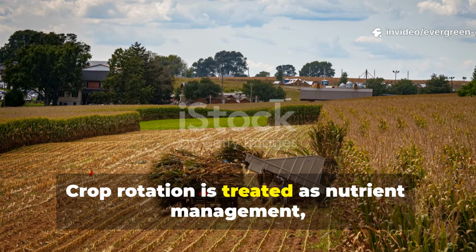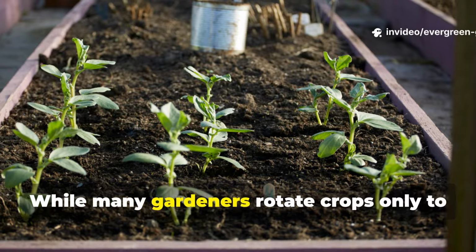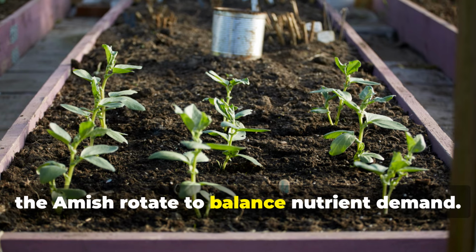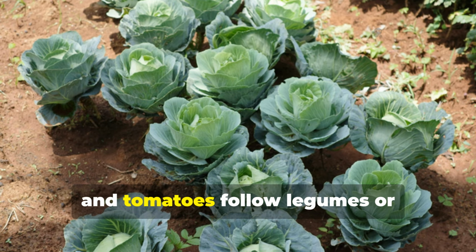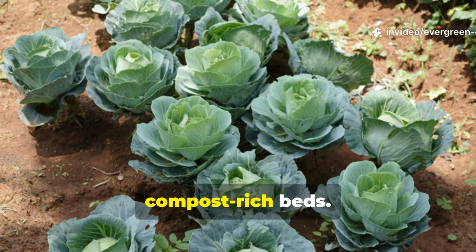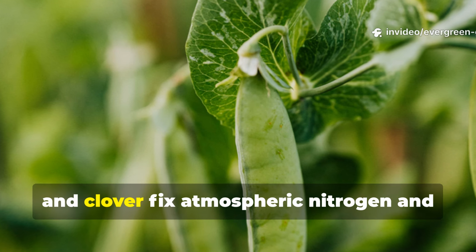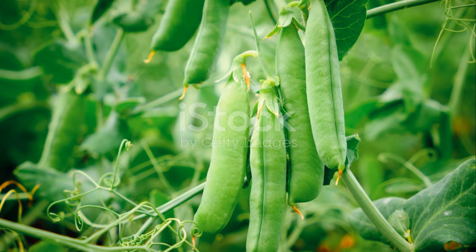Crop rotation is treated as nutrient management, not just pest control. While many gardeners rotate crops only to avoid pests, the Amish rotate to balance nutrient demand. Heavy feeders like corn, cabbage, and tomatoes follow legumes or compost-rich beds. Legumes, such as peas, beans, and clover, fix atmospheric nitrogen and leave it behind for the next crop.